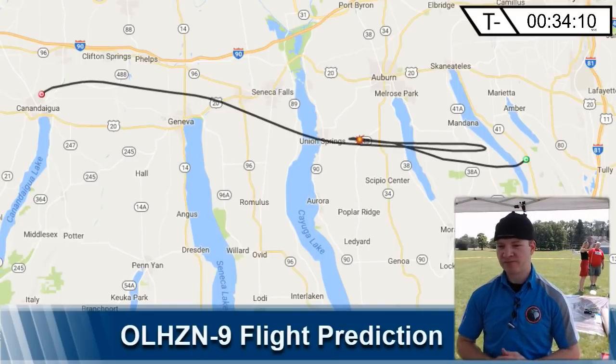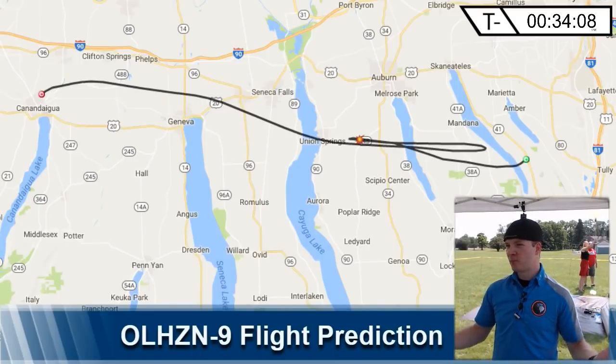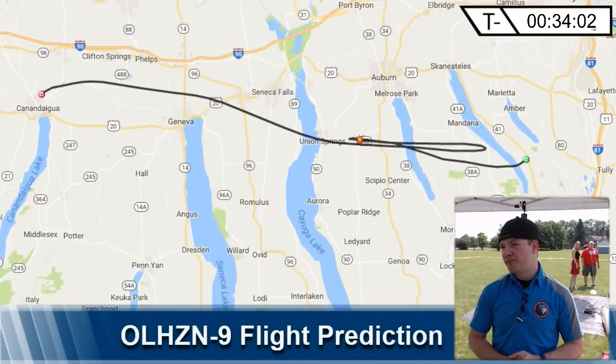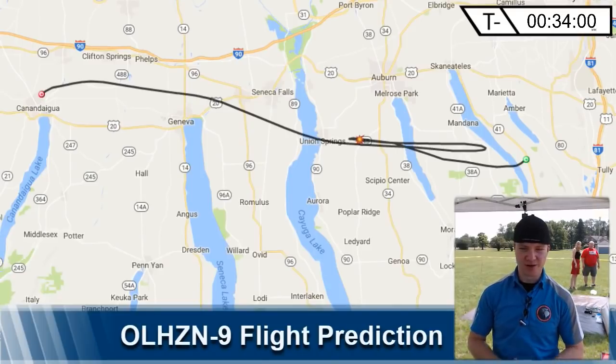Like I said earlier, it's not devastating to us to land in the water. Everything floats. It just makes it a little harder to recover.